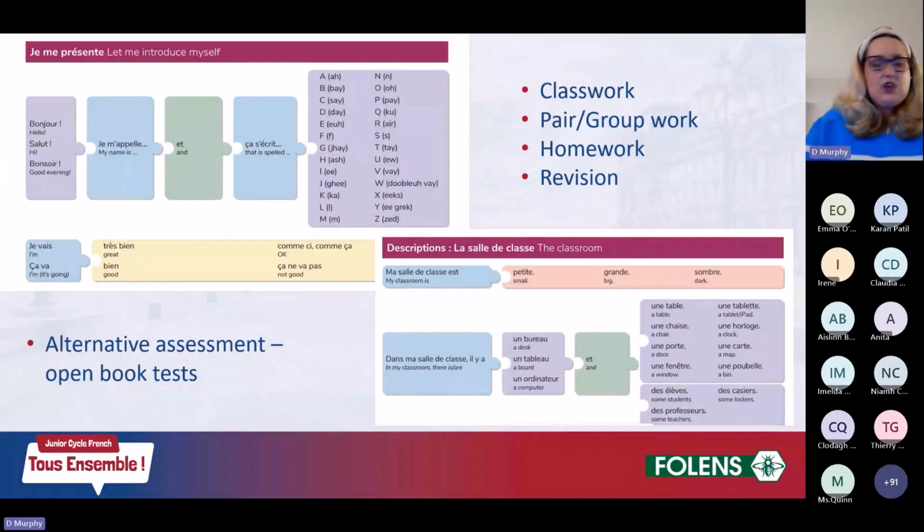So just to show you some examples of the sentence builders. For me, the sentence builders need to be very clear, so I've color coded them. If I'm using a verb, it's going to be in blue. If I'm using a preposition or a linking word, it's going to be in green. My nouns are going to be in purple, and my adjectives are going to be in the peach shade. So it's also helping the learners see the different grammar patterns that go into constructing their work.